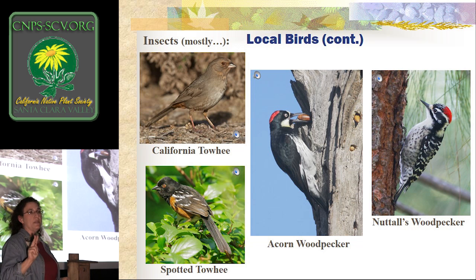And it serves two purposes. The acorns serve as food storage. So basically, they're holding those acorns in for times of need. They'll eat them later. But they also are using those acorns as bait, I guess you would say. As the acorn starts to rot, it starts to attract insects. And then they will eat the insects.